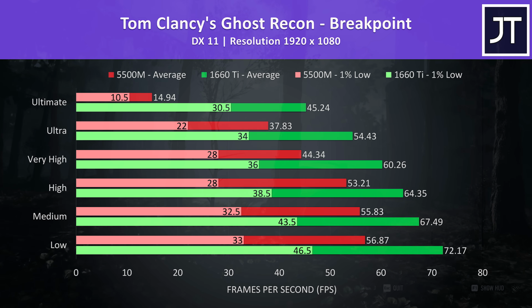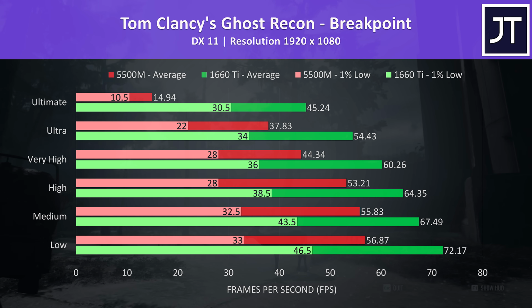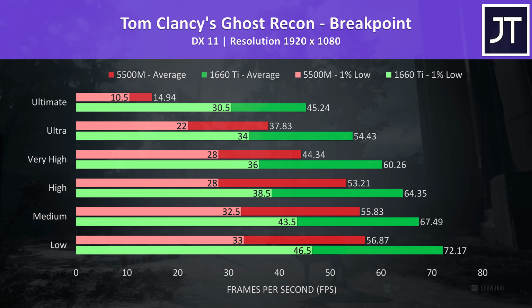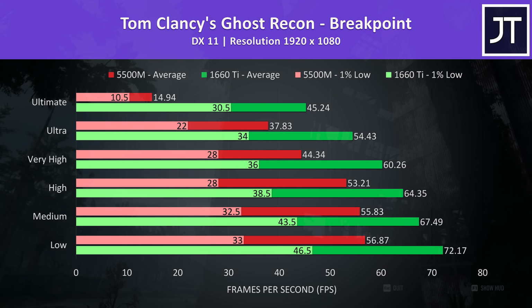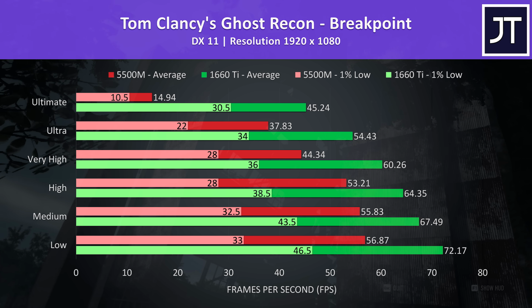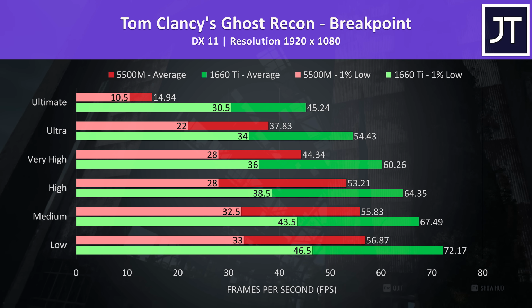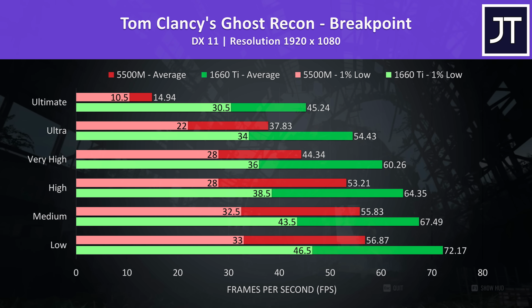Ghost Recon Breakpoint was tested using the benchmark tool, and the results were interesting. At higher setting levels, the 5500M laptop was giving warnings about low VRAM, and it would seem that due to the 4GB limit, we're getting far lower FPS at the highest setting preset, which made the 1660 Ti over 200% faster in this instance. Though, as you can see, the difference wasn't quite as crazy at lower setting levels, which were less heavy on the VRAM usage.